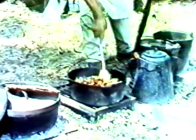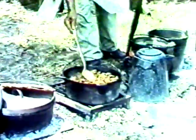Noontime is dinnertime in Texas. Even in a cow camp, the big meal is in the middle of the day. Good beef seasoned by the smoke of the mesquite wood fire. Beans with a flavor borrowed from across the border.